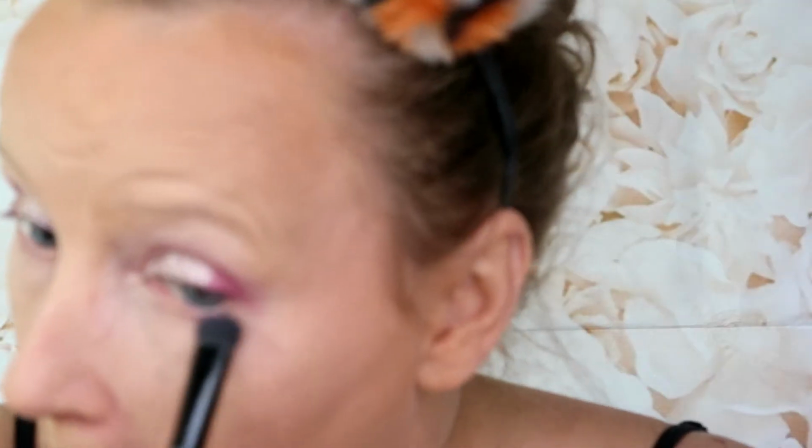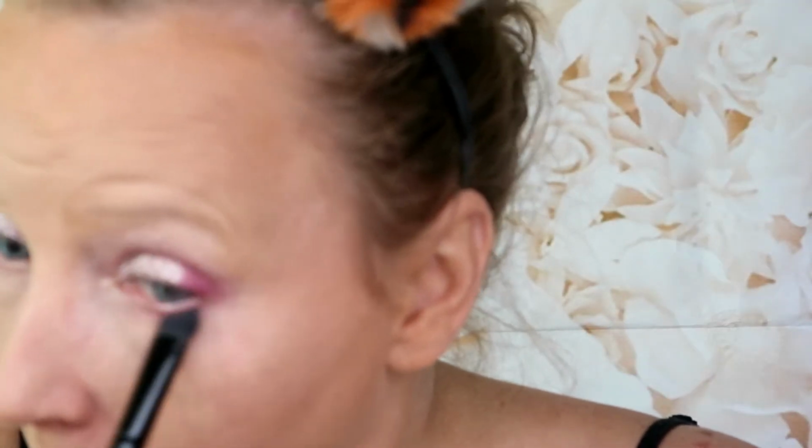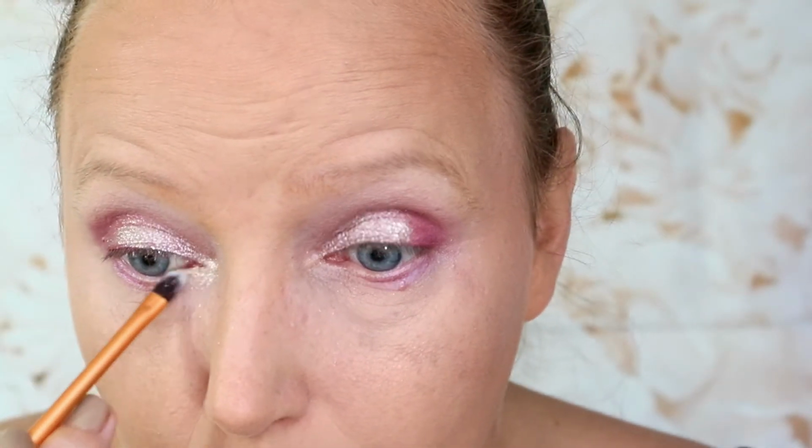And then I'm going to go back into the Mermaid palette and just run a couple of the colours underneath my eyes. And there is a light purple in here. So I'm going to take that and just put that on the outer part. Just going to try this gold in here to pack in the inner corner. But it's a nice palette, it really is.